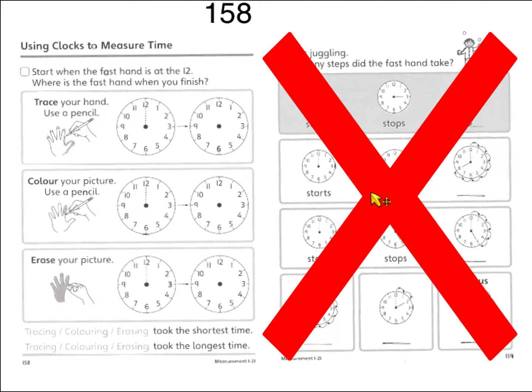You're now going to do page 159. And then you're going to have to use a clock. When the second hand is at the 12, you trace your hand. You can use a pencil. Or if you want to be really messy, you could do it on your dry erase board, and then when you stop tracing your hand, you see where the second hand stops. And then when it's at the 12, you color in the picture. You start when it's at the 12. When it stops, you see where the second hand is. And then you erase. And you want to see whichever number is the smallest takes the shortest amount of time. You might need some help with that one.